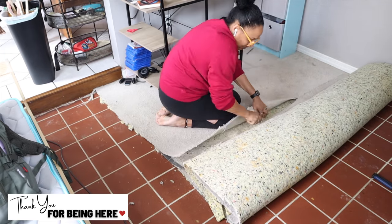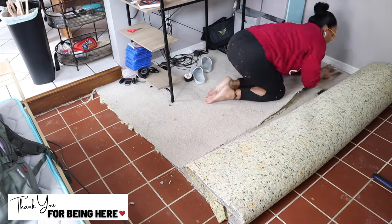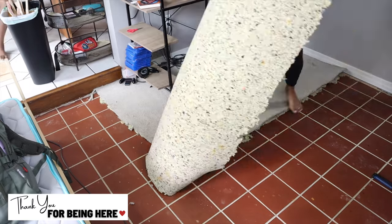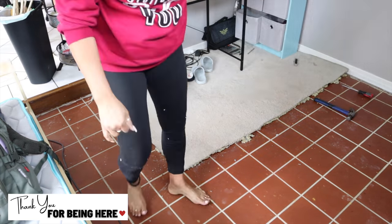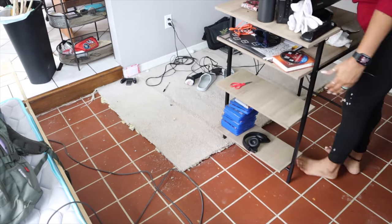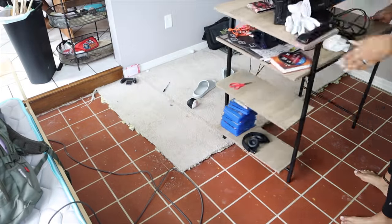So while I was pulling up the carpet, which I'm excited to show here, I'm just about done removing the tack strip. I noticed some of the glue was still sticking to the tile. Obviously it would be. I don't even know how old this carpet is that was in this room. I know that it's been here since we purchased the house about 6 years ago.